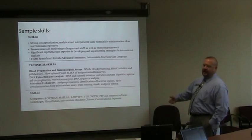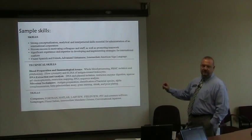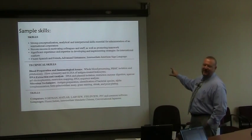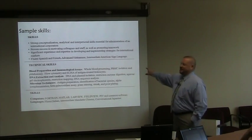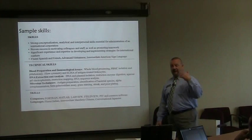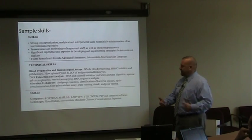The second set that we have here, notice that they are very specific technical skills. Reality is, I showed students this on a resume. That's what's going to get the person hired. So if you're applying for a position and they want to know that you have these kinds of skills, make sure you're front-loading that information.